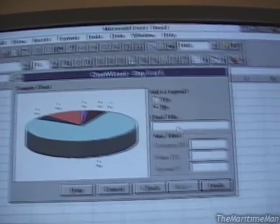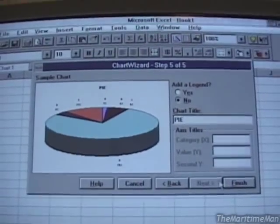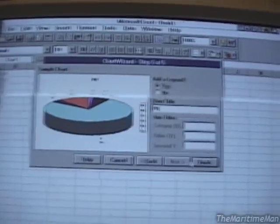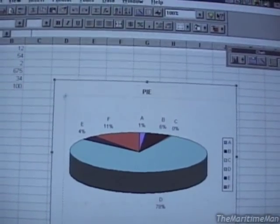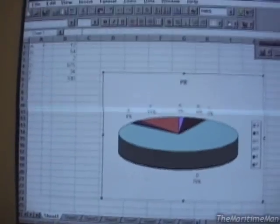Chart title. Pie. Ooh, in capital. Oh, I have caps lock on. Pie in capitals. I'm yelling pie. Add a legend. Yes, because it'll slow things down even more. Go! Well, that wasn't too terribly slow. If I drag it around... Oh yeah, there's no live dragging. But I can do this.